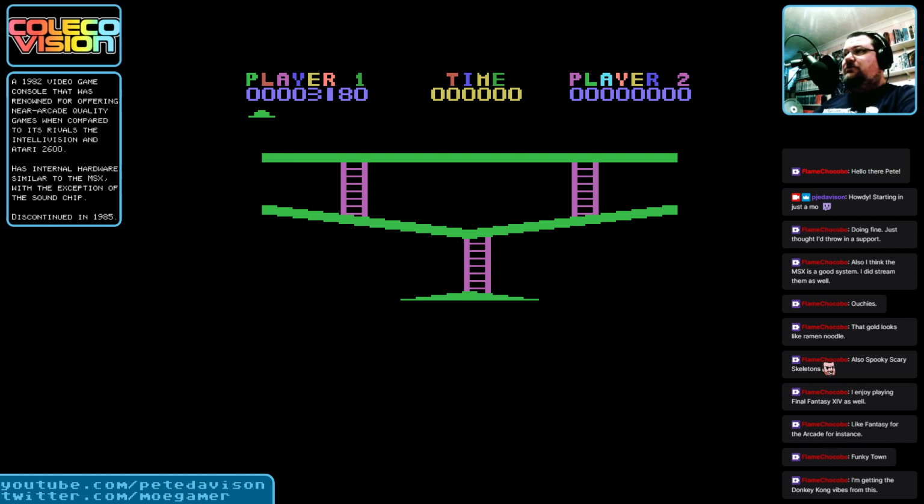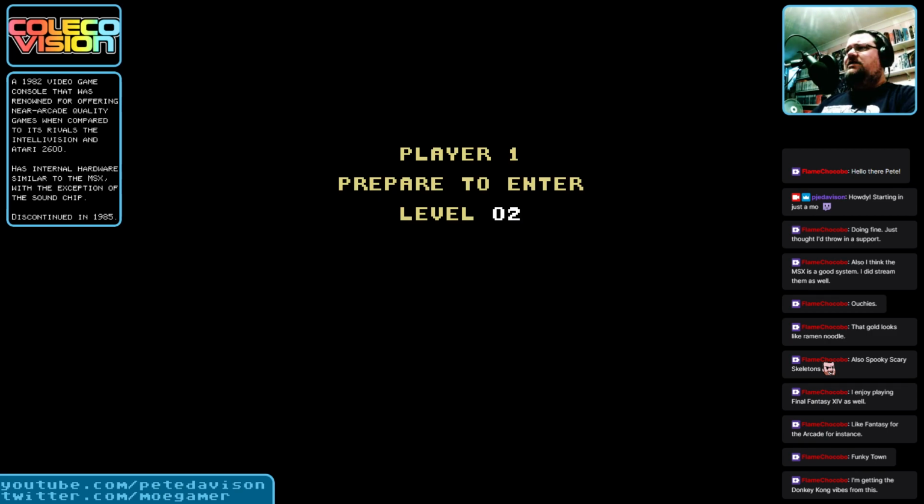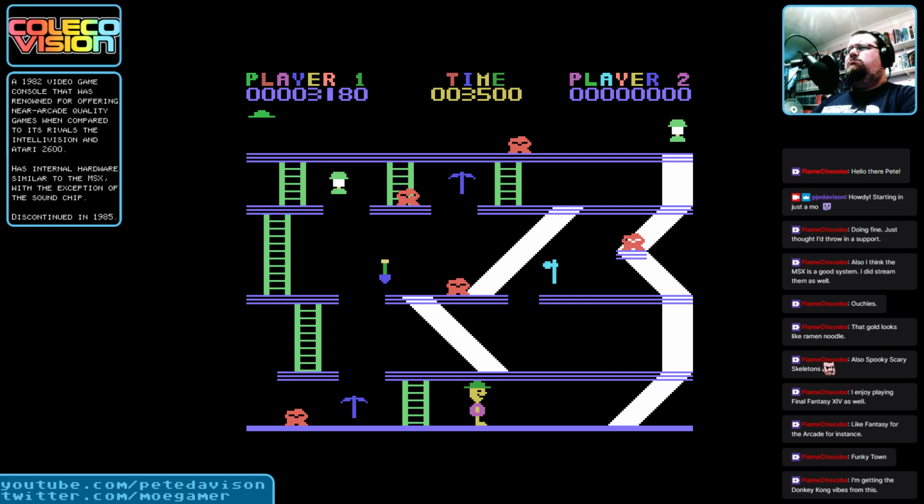This game is ported to all sorts of things. So besides ColecoVision, I think there was a 2600 version. There was probably an Intellivision version. There were versions for most of the home computers of the period as well. So there was a Commodore 64 version. I suspect there was a Spectrum version. Yeah, it was a very popular game.